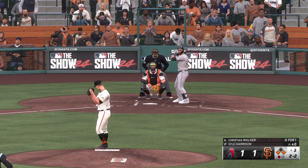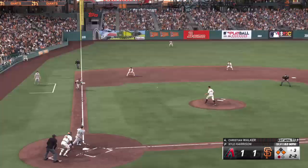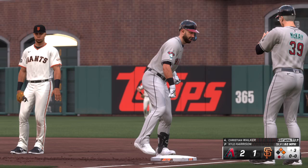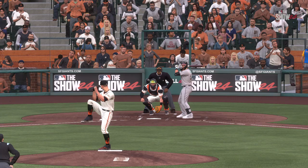Here comes a pitch. Hard ground ball, base knock. Runner from third comes across. It's 2-1. A perfect example right there. That plate discipline, it pays off. The deeper he gets into a count, the more comfortable he becomes, and he usually wins the battle.